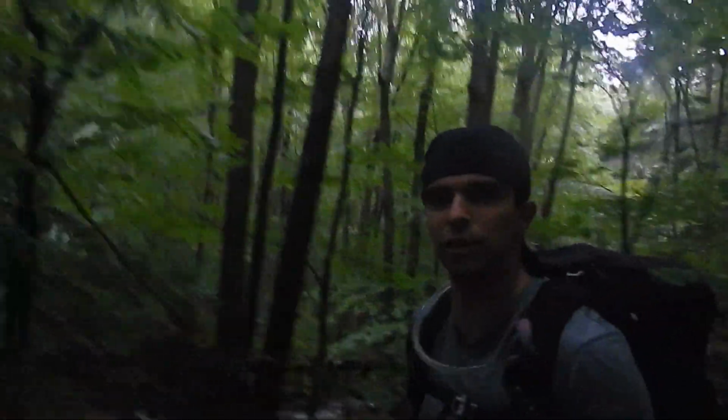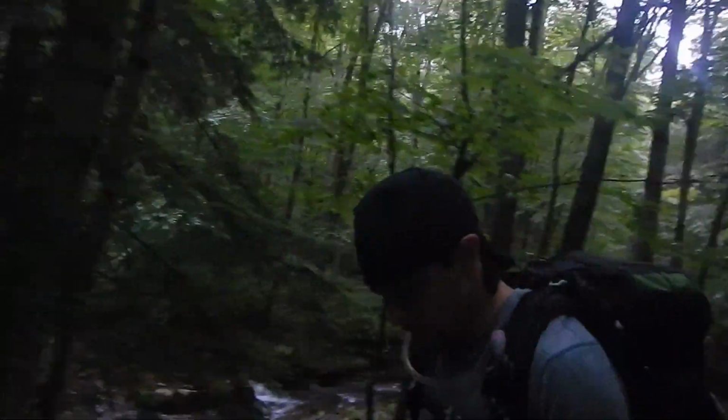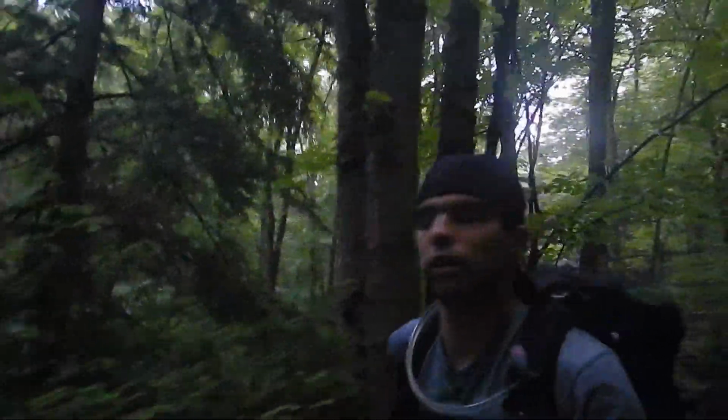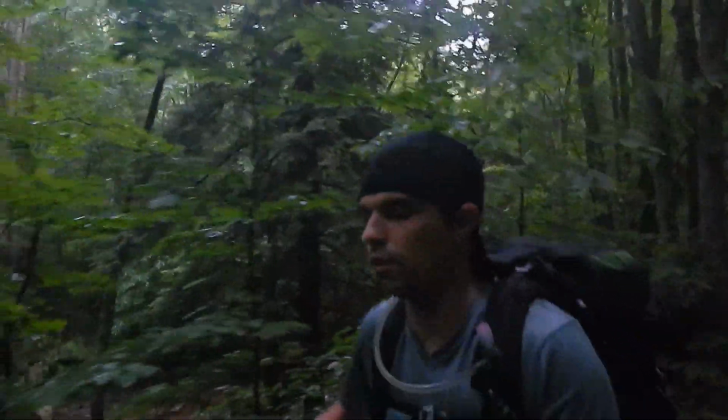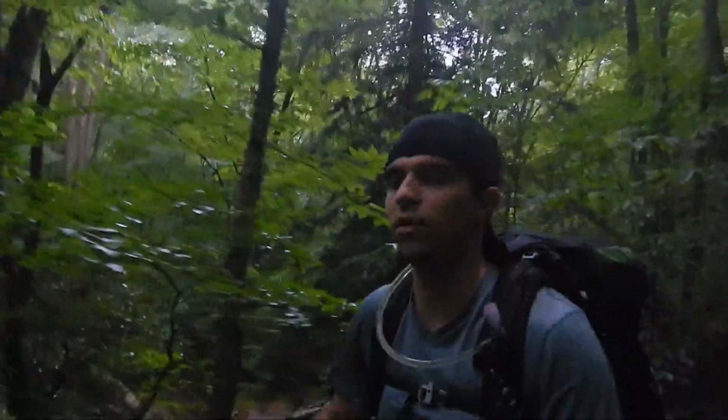Hopefully the terrain is just a little bit easier today, and I can barrel on out of here and actually enjoy the scenery without having to walk up mountains all freaking day.